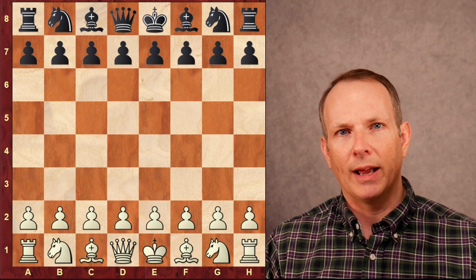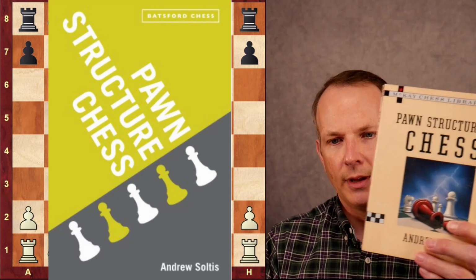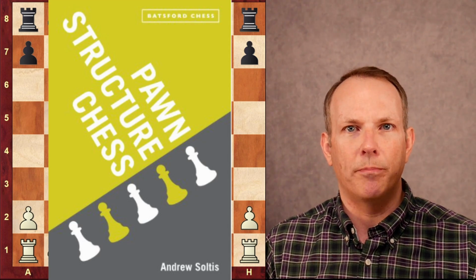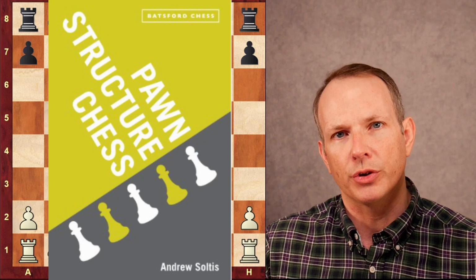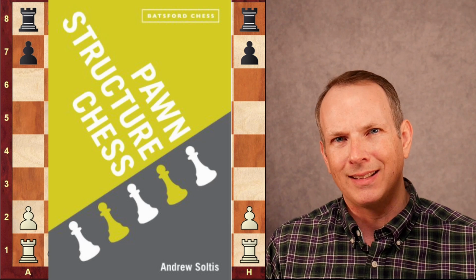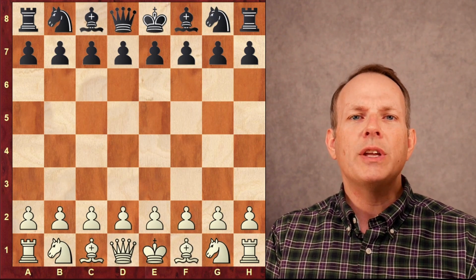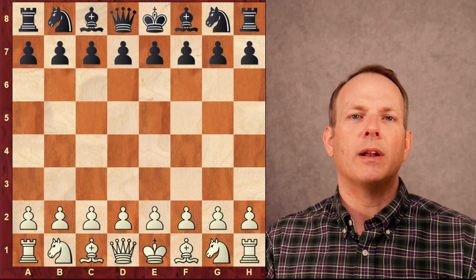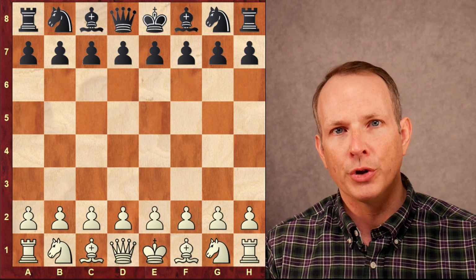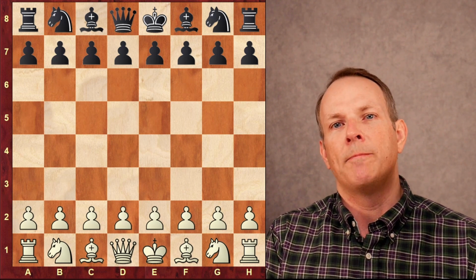The second book I'd like to talk about is this book. Now, this is not the current edition. This was published by McKay. The current edition, I believe, is a Batsford book, and this is Pawn Structure Chess by Andrew Soltis. The edition I have was published in 1995, but I think the original might have even been in the 70s. The reason I recommend this book is it's definitely the most digestible book on pawn structures and how to understand structures. It goes down easy. You can almost read it like a novel.